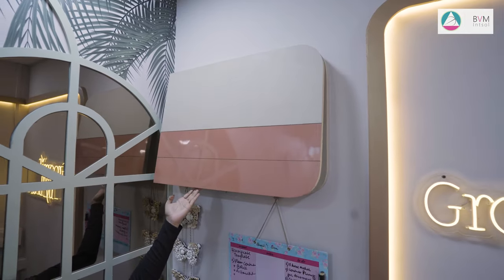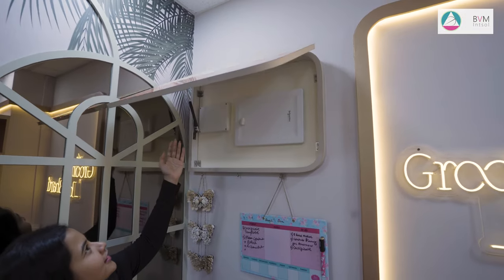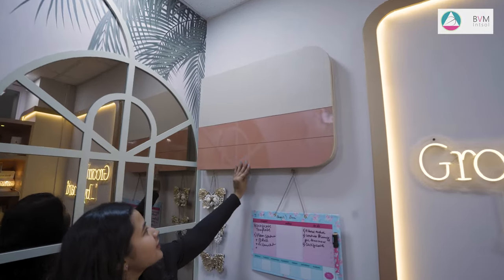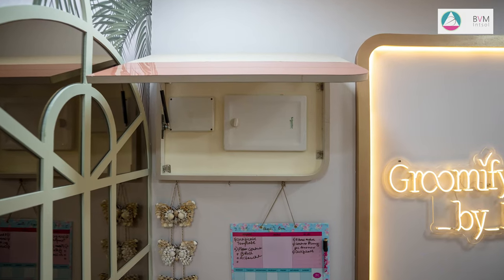A hydraulic shutter that can be opened up for maintenance purposes has been created specifically to conceal the MCB box.